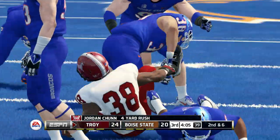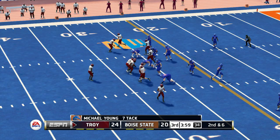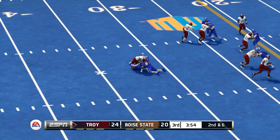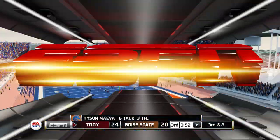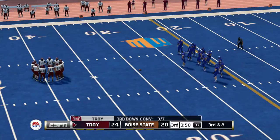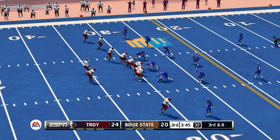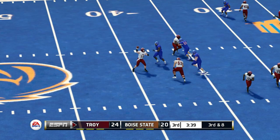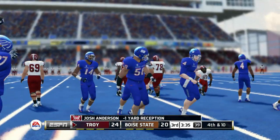Tackle after a decent run up the gut. Gain of 4 yards. That makes it second and six. They'll get him in the backfield. They'll line it up again on third down. Halfback's got it on the quick throw. They'll bring him down for a loss on the play.